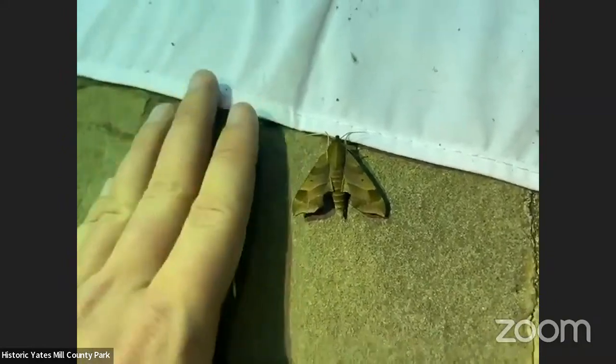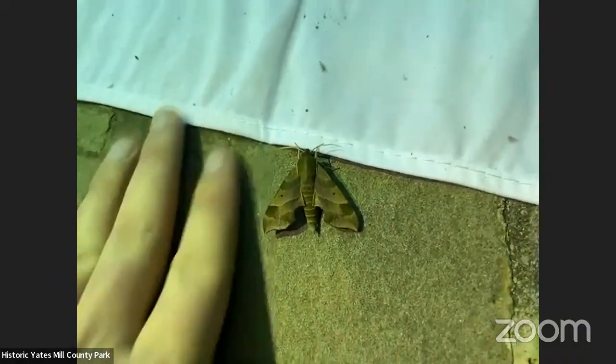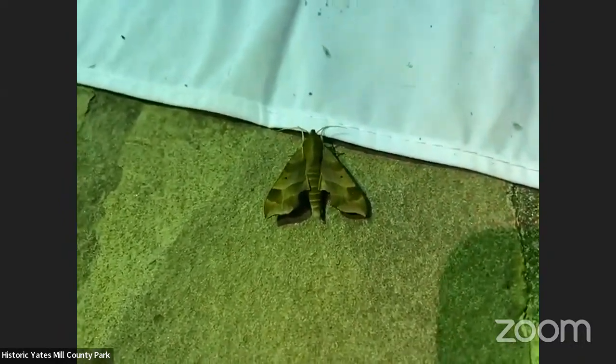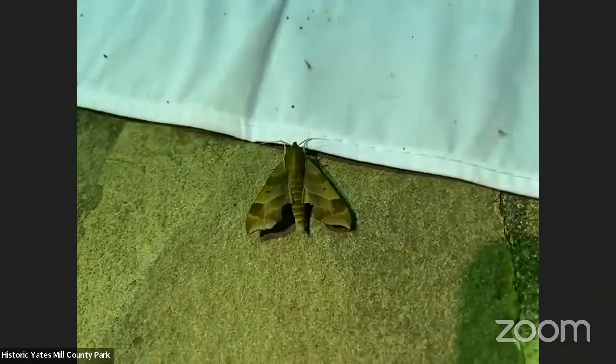I recognize most of our sphinx moths being fairly large, but this one's kind of small. I know we have other ones like walnut sphinx moth and some other ones. So if anyone knows which sphinx moth specifically, feel free to chime in. I love sphinx moths. They're one of my favorite types of moths.